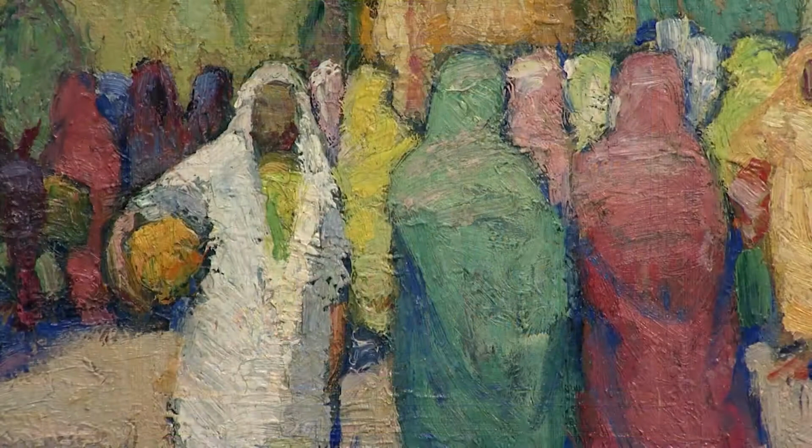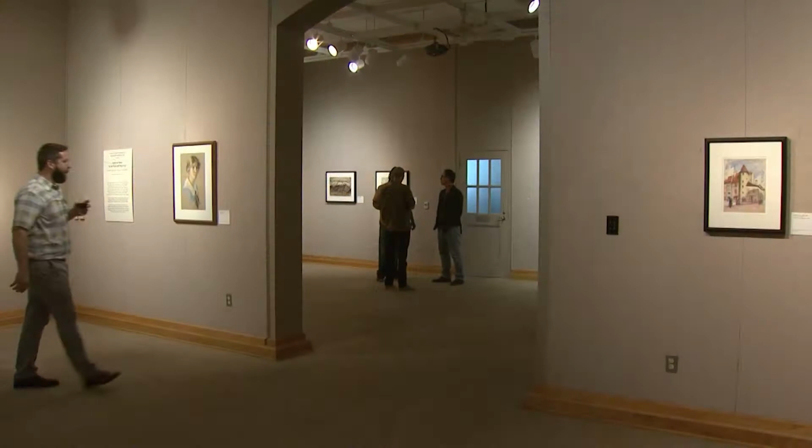The idea of traveling exhibits around the state, celebrating the bicentennial, different artists, different collections, different exhibits, all make a lot of sense to give different communities a chance to see some of the great art that our state has produced, and we're glad to be a part of that.